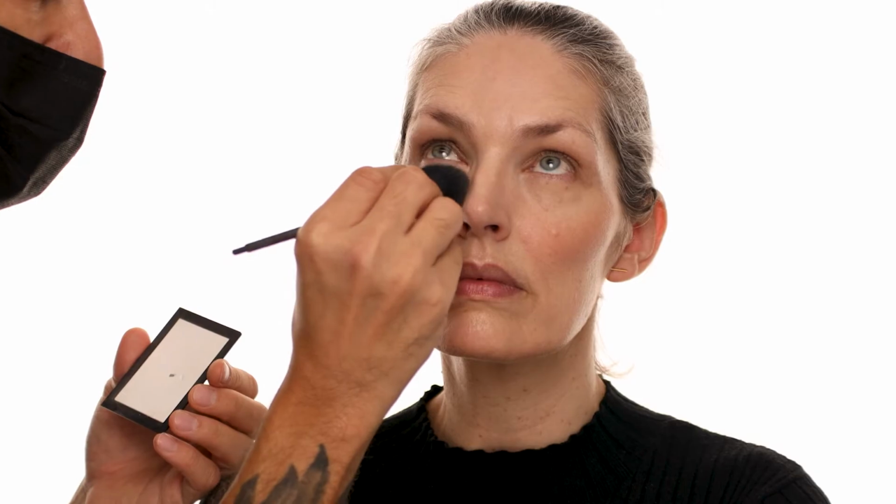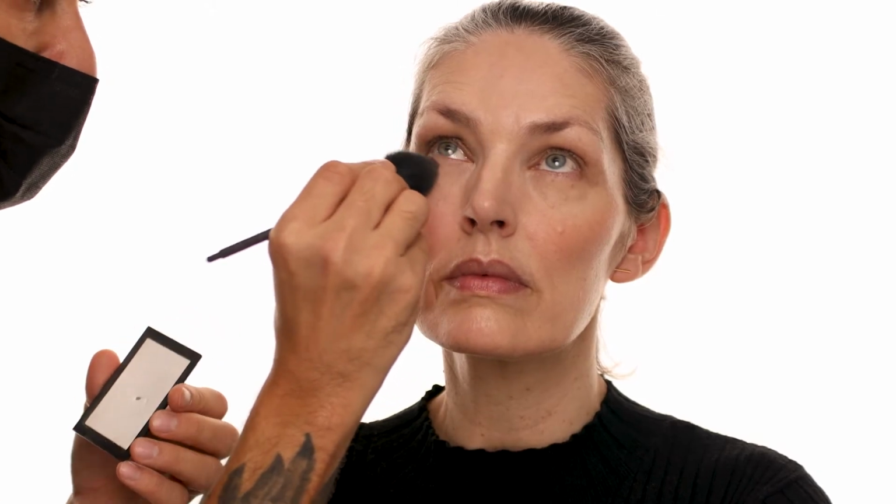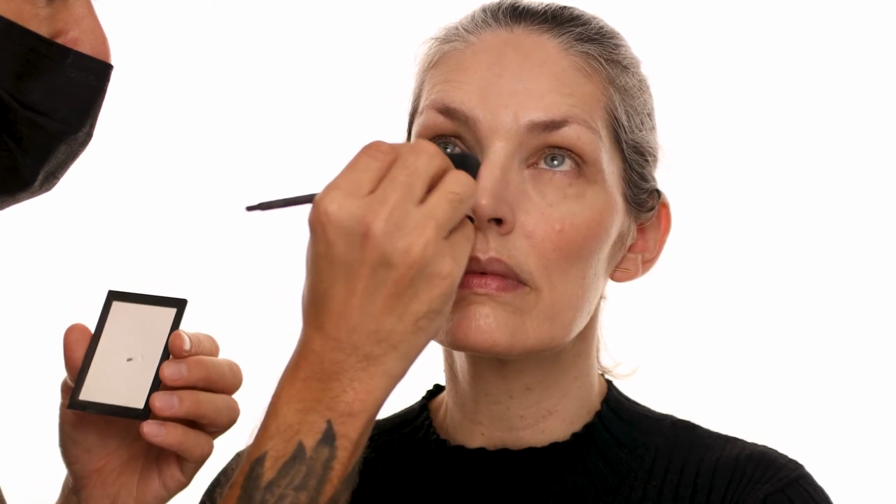And it does work for almost everybody, but we do have a shade called Sunstone, which is a really warm shade. So if you have more of a deep complexion, it comes in that as well, and it comes in loose and pressed.